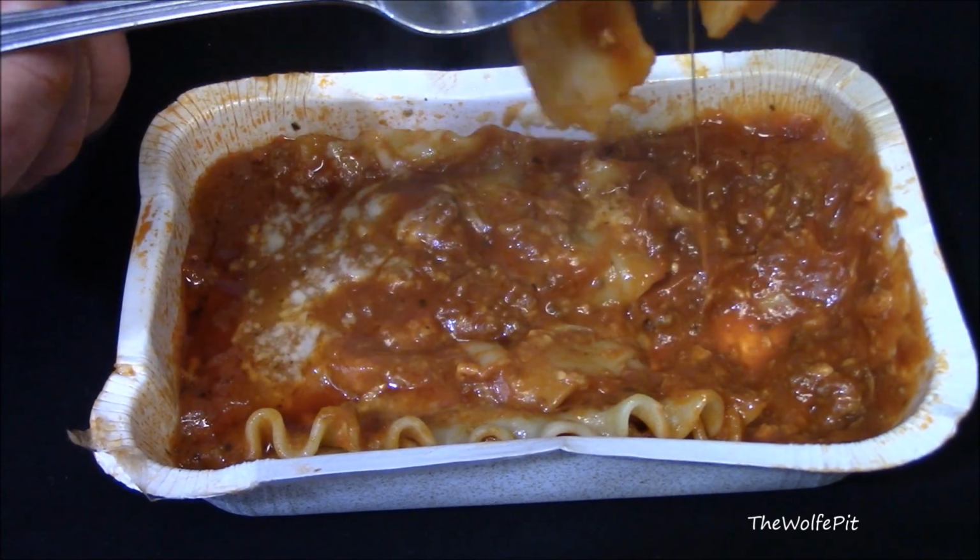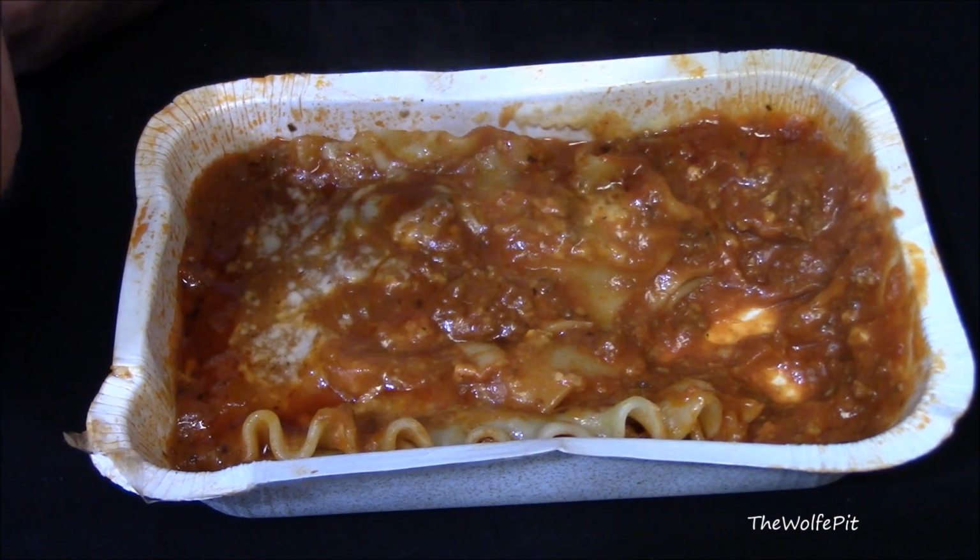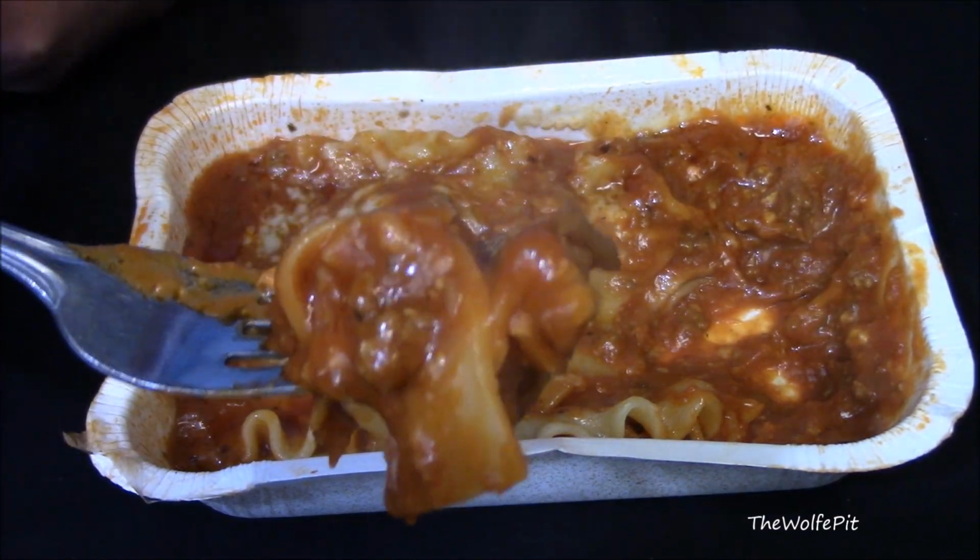Overall, it was an okay edible meal. Not great, but not horrible either. So on a scale of 1 to 10, I'd have to give it a 4.5.